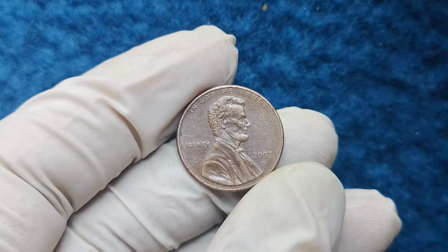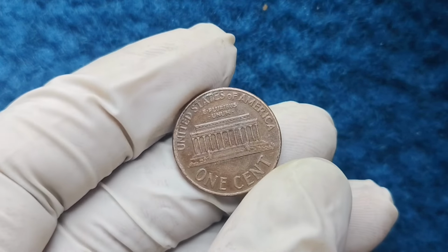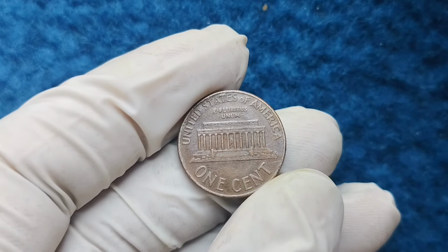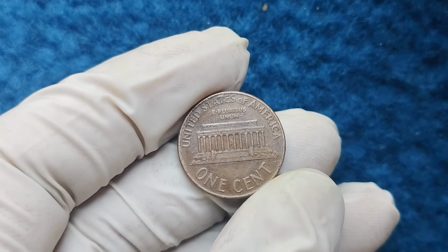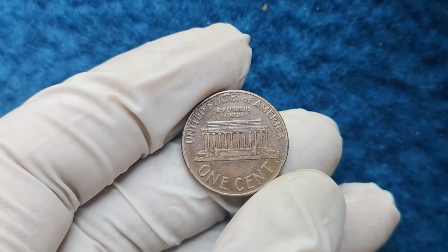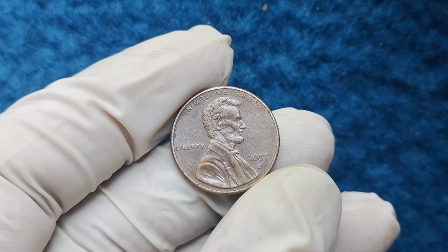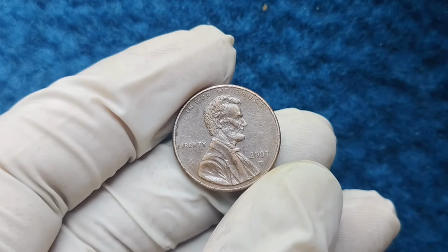First, let's talk about the basics. The D mint mark means this coin was minted in Denver. Now, normally, a 2007 D penny isn't worth more than face value. But here's the kicker, some of these pennies have errors and unique qualities that make collectors go crazy for them. One of the most sought-after errors is the double die. This means parts of the design were accidentally stamped twice, creating a ghostly, doubled appearance on Lincoln's face or the lettering. If you spot one of these, you're looking at a serious payday.